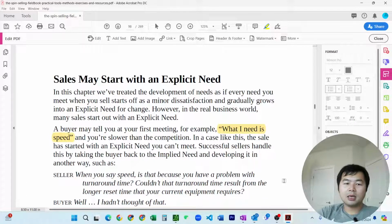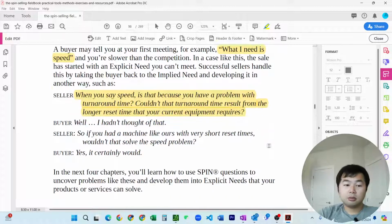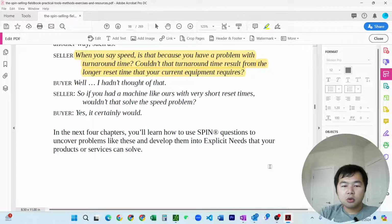Successful sellers handle this by taking the buyer back to the implied need and developing it another way, such as when you say, "Speed, is that because you have a problem with the turnaround time, or couldn't that turnaround time result from the larger reset time that your current equipment requires?" "Well, oh, that's redirection, right? Well, I haven't thought about that." "So if you had a machine like ours with very short reset time, wouldn't that solve the speed problem?" "Yes, it certainly would." In the next four chapters, you will learn how to use SPIN questions to uncover problems like those and develop them into explicit needs that your product or service can solve.